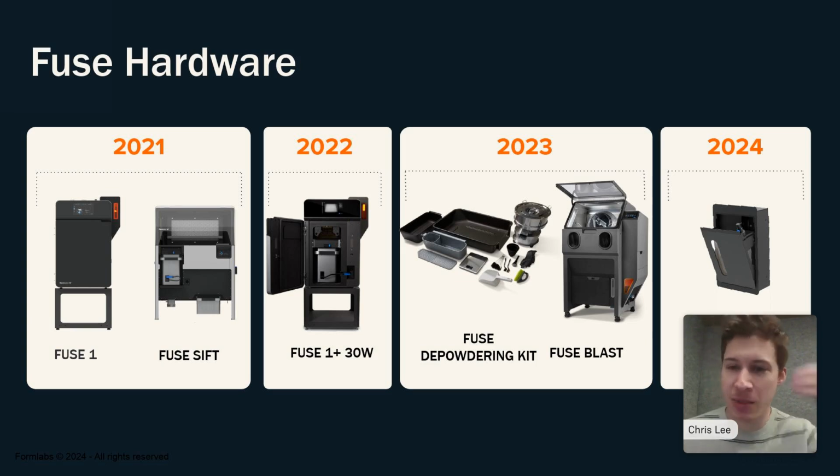The Fuse Blast has been my favorite product the last couple of years at Formlabs. It is our fully automated media blast cabinet. So what that means is a ton of time saved from the sifting process to your actual end use parts. Everything is done in a two-stage process.